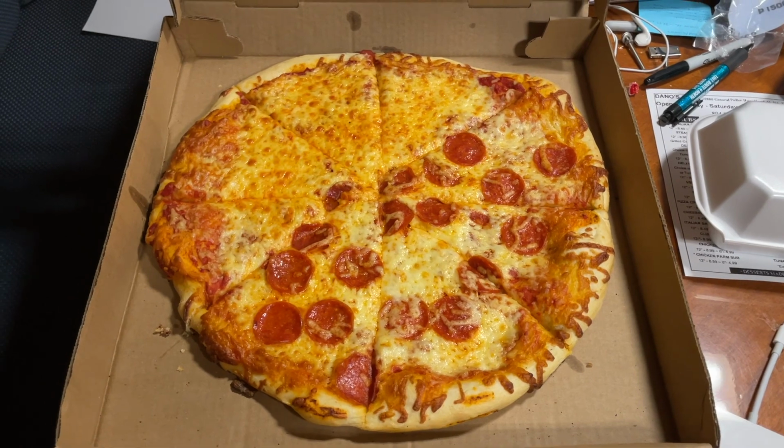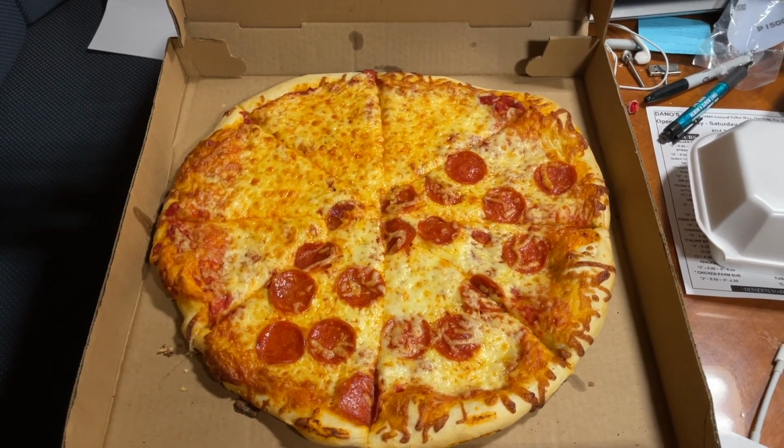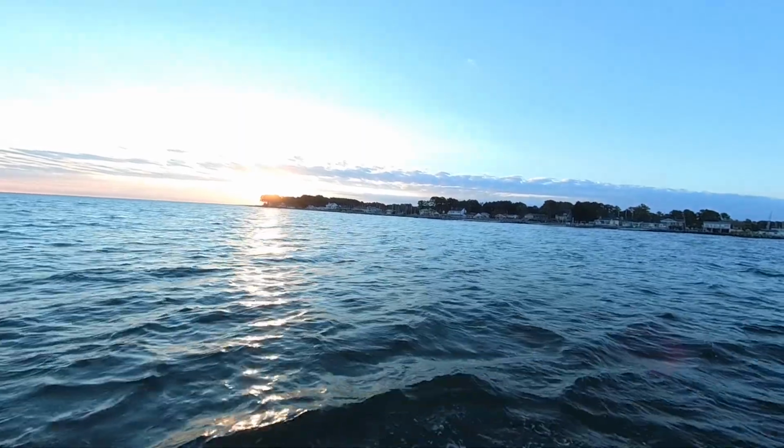The last few times we had pizza, we weren't disappointed, so we decided to try it here. Not up to our standards, that's for sure.